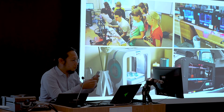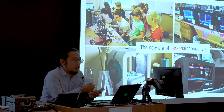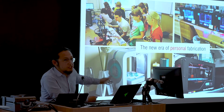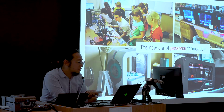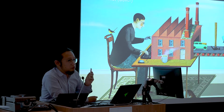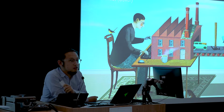So people are arguing that we're sort of getting into a new era for personal fabrication. And media and reports talk about how in the future personal fabrication or 3D printing can change people's lives. Among many of these talks, I found this one quite interesting. This is the cover image from one of the issues of The Economist.